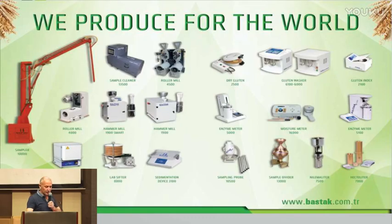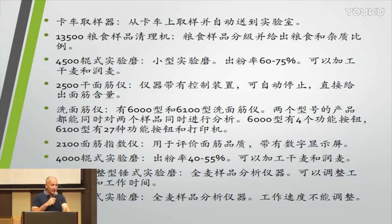We produce a lot of instruments for the grain and flour sector. I will give you some information about them. Truck sampler: you can take samples from the truck and send them to the laboratory automatically.